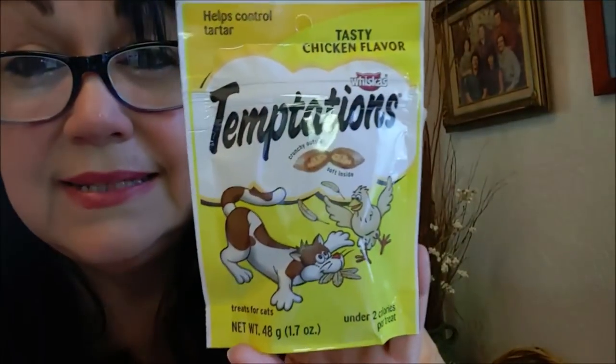I got these by Temptations for my kitties. Give them a little treat. Spoil them, because I love spoiling them, all of them. And then I got these Snack and Bones. Oh, who are they by? They're by Snack and Bones. Okay, I got two of them. One is chicken flavor and one is peanut butter flavor.